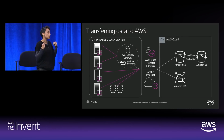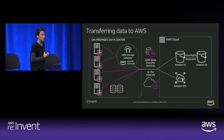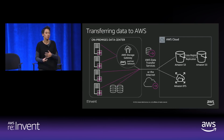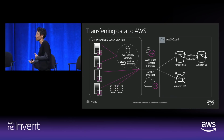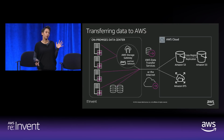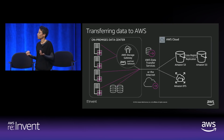All right, so let's talk a little bit about getting the data into AWS. So we talked a lot about the storage that's in AWS. How do you get it to AWS? This is often the first question, aside from what storage option should I pick, that our customers face. And we've put a lot of investment in here. In fact, many of the options that we're going to talk about are things that we've launched in the last couple of years.